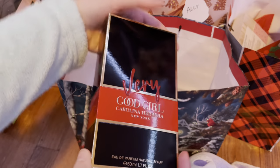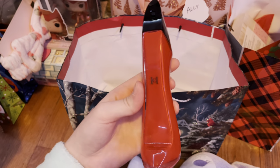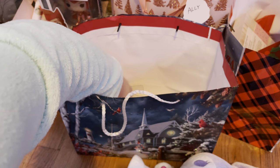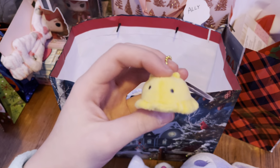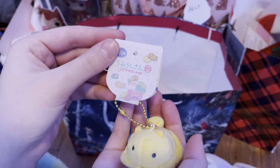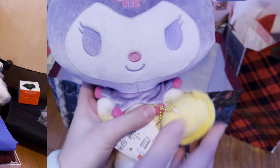And he got me this perfume, which is so pretty. Isn't that pretty? It's like a heel, and it smells so, so good. And it's gold and red. So pretty. And then lastly, I got another little stuffed animal, which I think is a slug. I could be wrong, but I love kawaii things and he picked that out for me. So thank you so much for getting this for me.